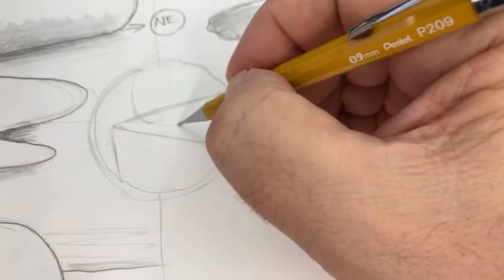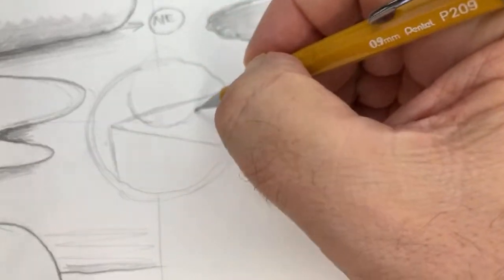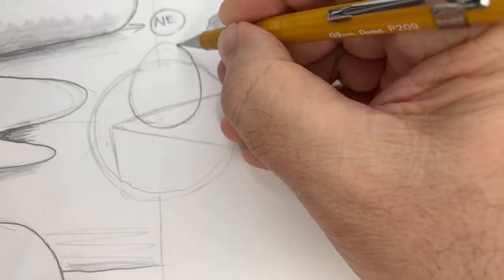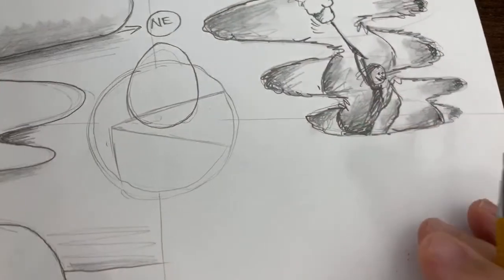When I post this picture, which I'm going to post, what I'm trying to do is draw an egg shape here of Humpty Dumpty.